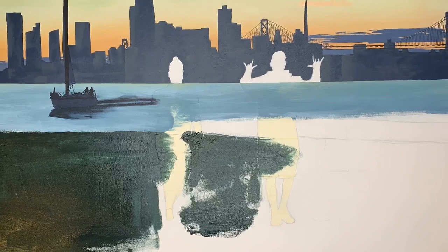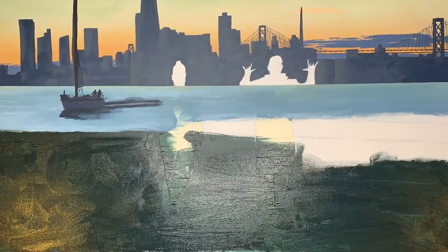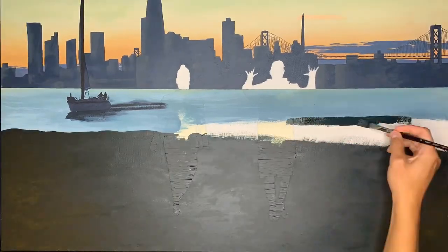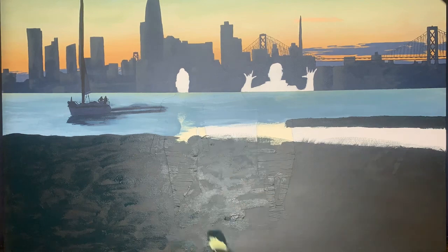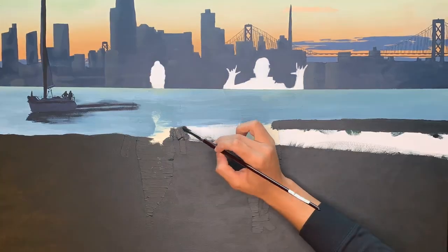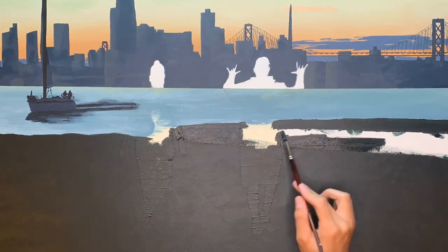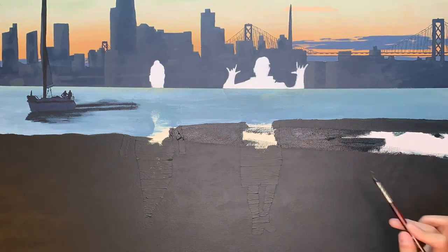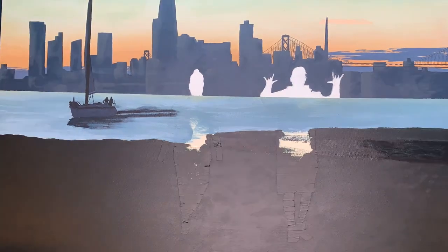I appreciate it. At this point in the video, I'm already done with the top half of the painting: the skyline, the sunset, the boat, and the water. This painting's for my sister and her husband. They requested it a couple months back, but I've been kind of lacking on doing my paintings. But finally got to it.